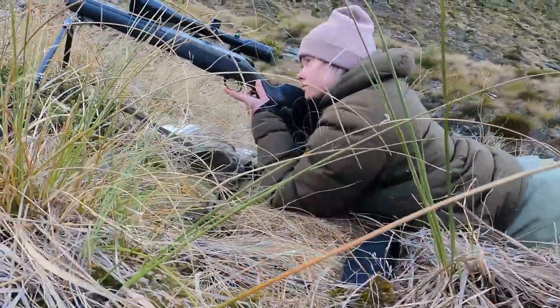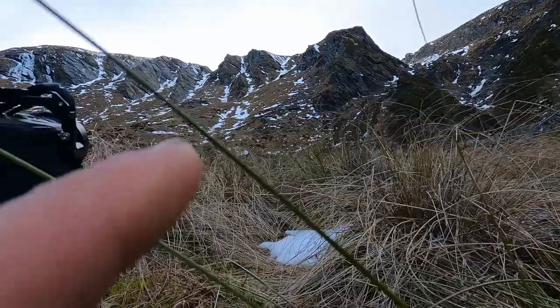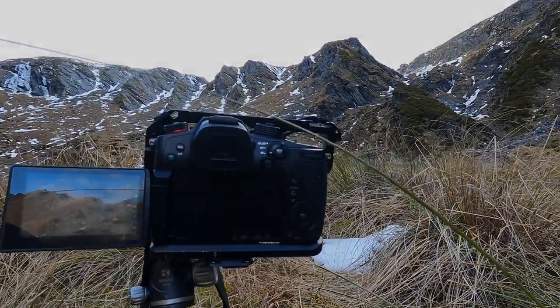Does look like it's got some wonky legs. Front legs, but yeah, we'll just take our time and I'm gonna get this on film. So she's just all set up, chamois up in there. Just there on the camera, we'll wait till it goes broadside and then we're gonna have a shot.